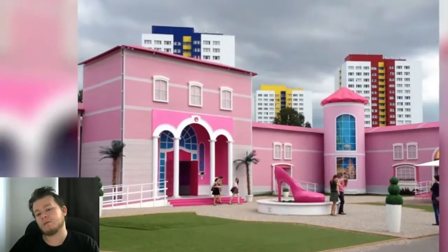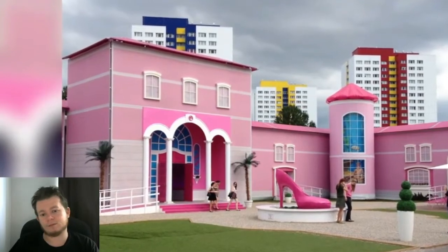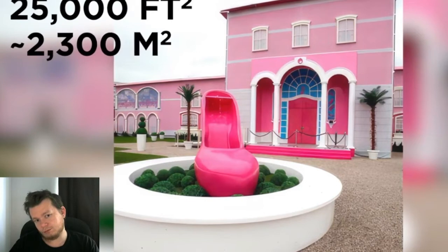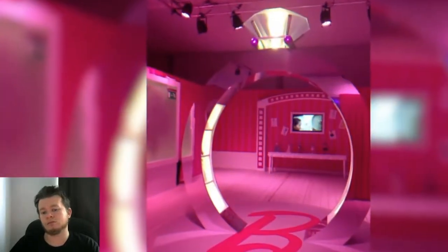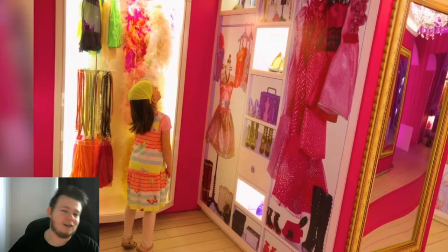The Dreamhouse Experience was a life-size replica of a dollhouse that acted as a themed exhibit for all things Barbie. On the outside, the house was a 2,500 square foot mansion featuring bright pink walls and a high heel statue in the middle of the driveway. Inside, the experience became even more Barbified as it allowed visitors to search through Barbie's world.